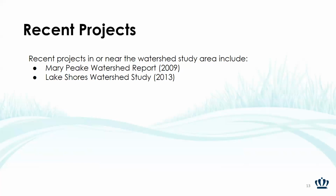They both went through XP SWMM or PC SWMM to do modeling, so we relied on their results to determine locations and the amount of flooding.